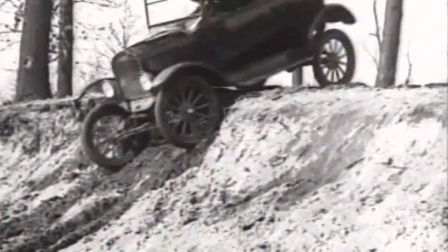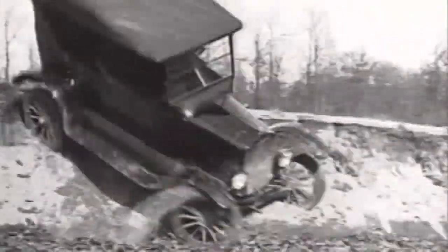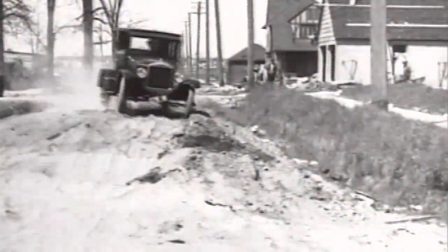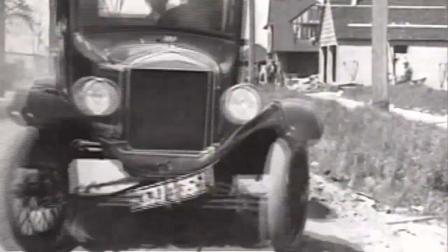The Model T was nothing if not resilient. In its 19 years of manufacture, nearly 15.5 million Model Ts rolled off the line. Its maneuverability would rival any modern ATV. Almost every town had gas stations there. You had to sort of watch, there was far between.